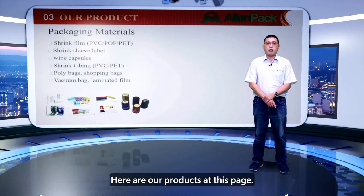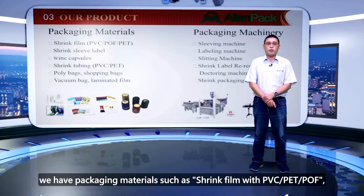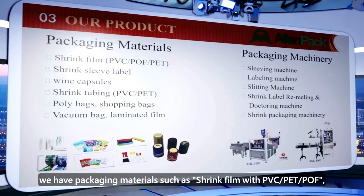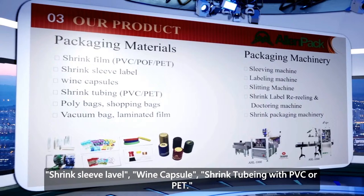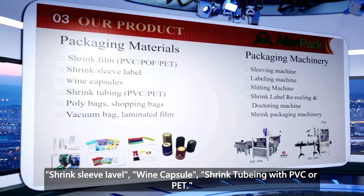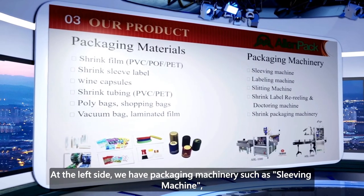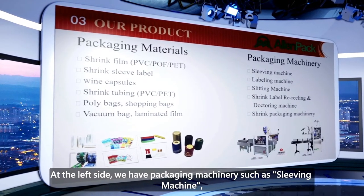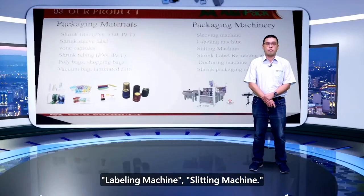Here are our products on this page. On the left side, we have packaging materials such as stretch films with PVC, PET, POF, stretch sleeve label, wine capsule, and stretch tubing with PVC or PET. On the right side, we have packaging machinery such as sleeving machines, labeling machines, and the slitting machine.